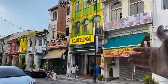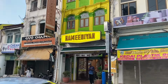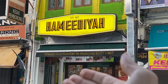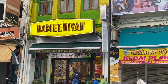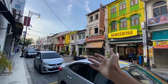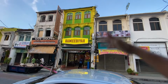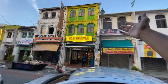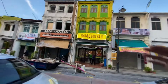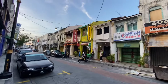Take a look. Look at this. This is the Hameediyah restaurant. As you guys can see on the sign, the oldest Nasi Kandar in Malaysia since 1907. Over 100 years old. And even before we go and test the food, I already have to give the establishment a 10 out of 10 in presentation. Just look at this building. How incredible. So colorful, different than everything else. Very unique, very beautiful. Anyways, now we will go inside and see what they have.